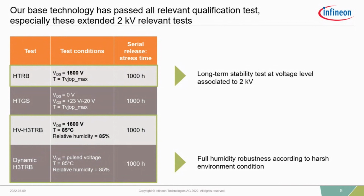These are tests where a high humidity level is present. We know today that many applications are installed outdoors without any protection. This leads to exposure of the semiconductor devices inside to high humidity conditions. To verify the stability of our 2 kV technology under such conditions, we have performed two extended qualification tests: the first is the HV-H3TRB test, and the second is the dynamic H3TRB.